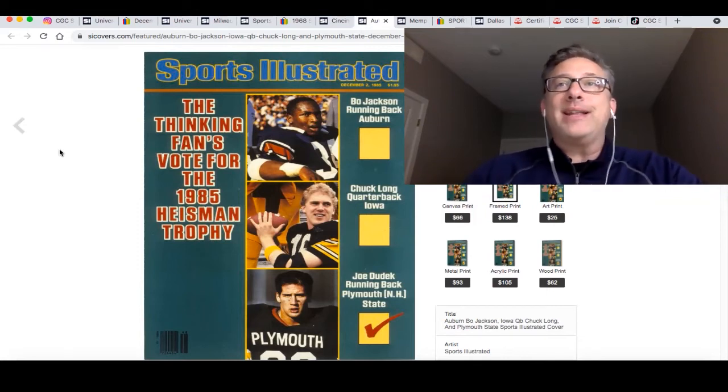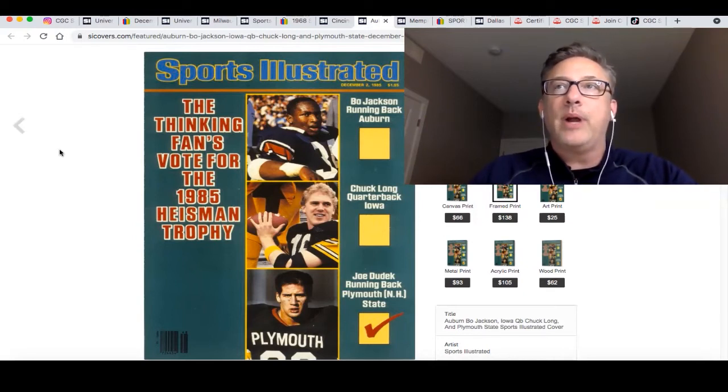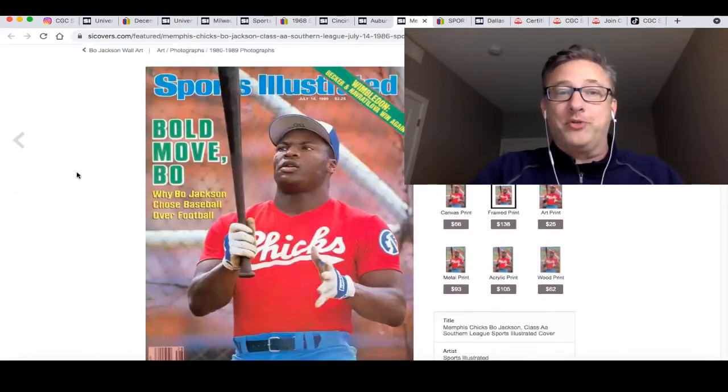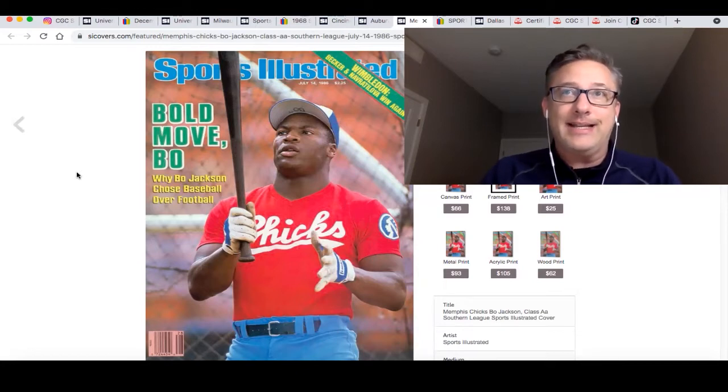You can see Bo's got this tiny little picture here at the top. And over half the cover is this headline on the right-hand side, the little check boxes on the right. It's just not a great rookie cover. What is so much dramatically better is Bo Jackson's second cover. Now, this is his second cover from July 1986.